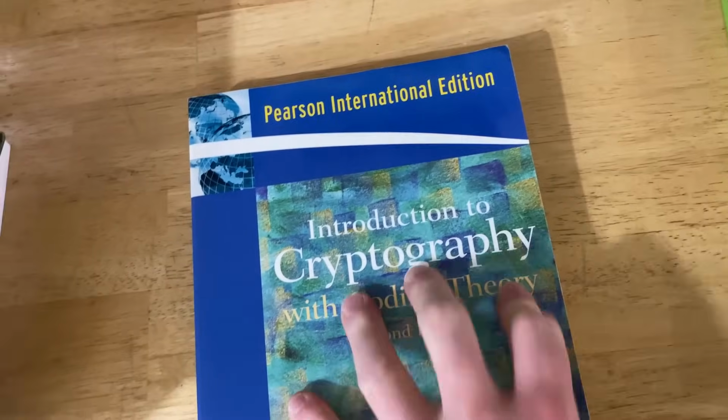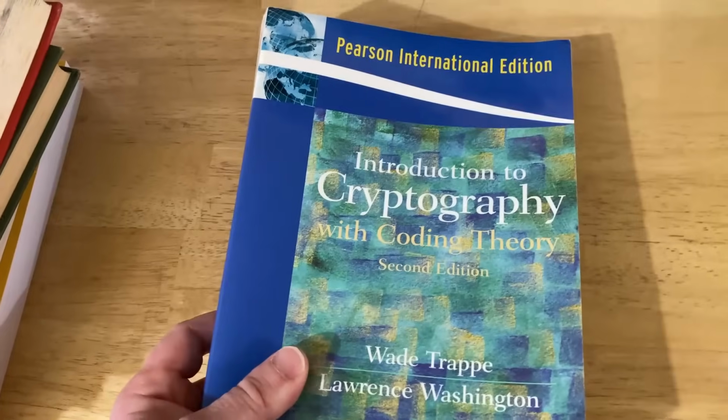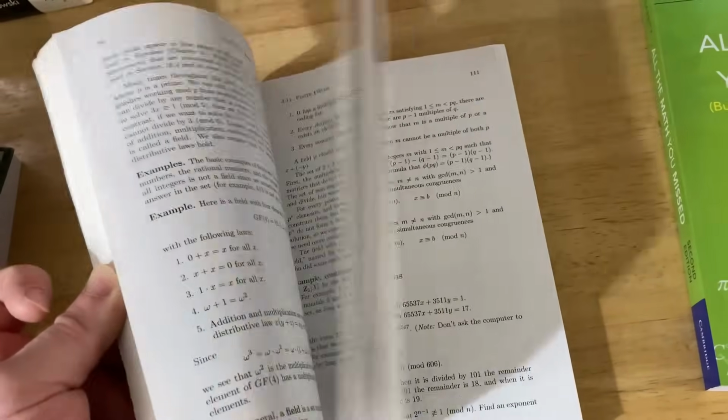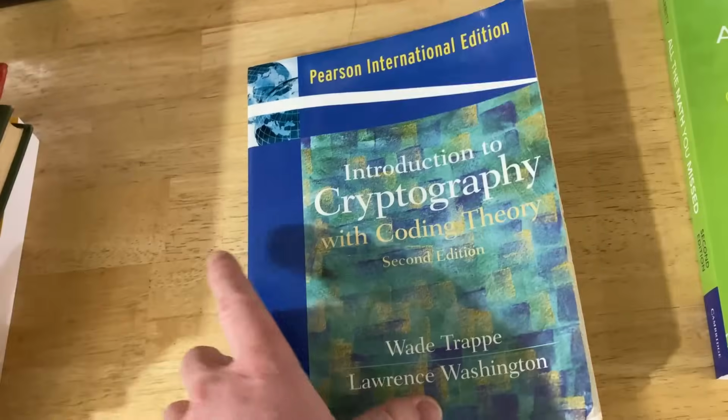This is the international edition. I bought that one to save a little bit of money, and I used this book for a course in graduate school, and our teacher was really hardcore, and he went through the entire book. So I spent many, many nights eating pizza, staying up late with my friend, trying to understand all of the algorithms and stuff in this book.